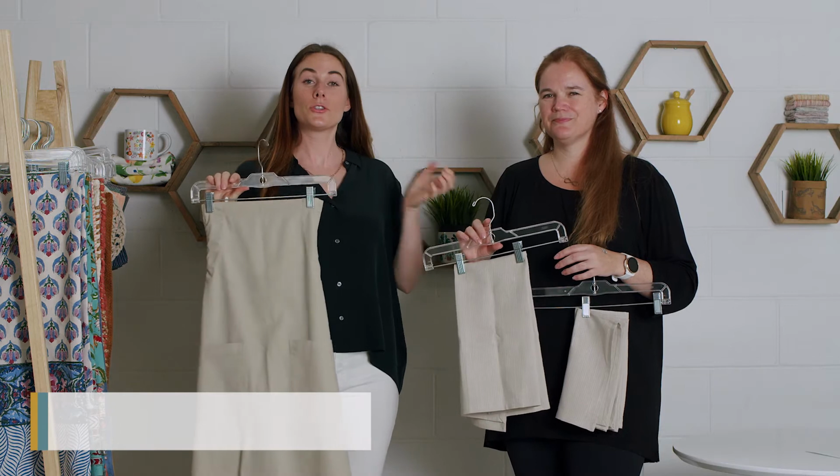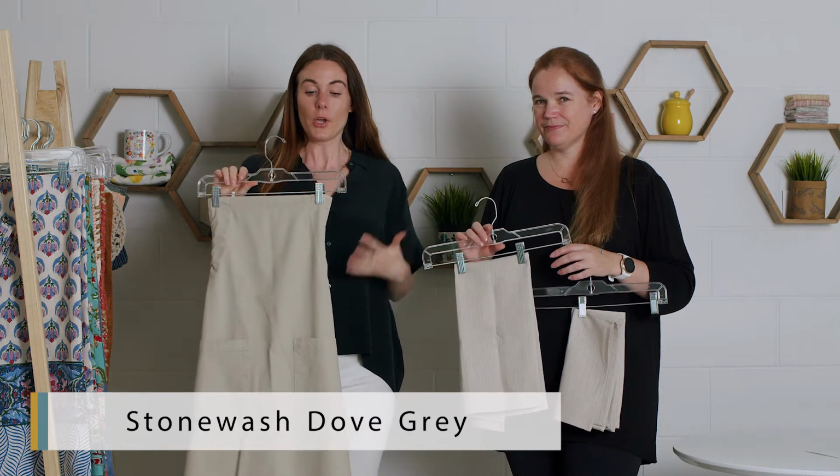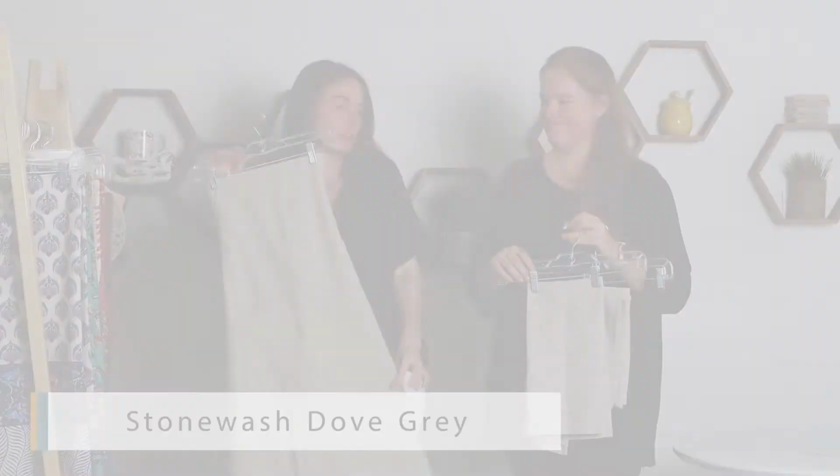Now, in our Stonewash Basics that you find in our Heirloom collection, we like to add new colors every season, and I feel like this color's been missing. I've been wondering where this is, so I'm glad it's finally here. It's Dove Gray. It's this beautiful, soft gray. It's gonna match everything in your kitchen. I'm personally imagining a beautiful marble countertop with those beautiful veins through it. This looks gorgeous next to it.